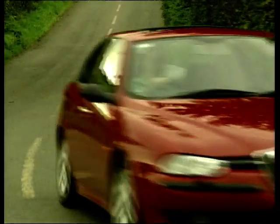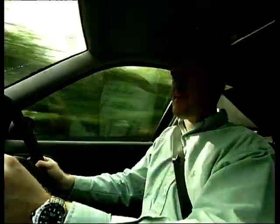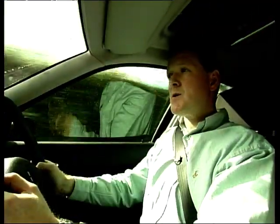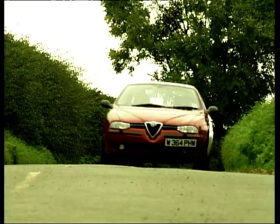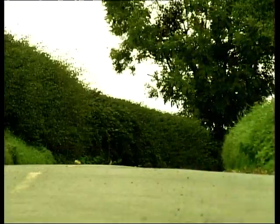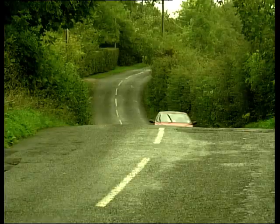So what about prices? What do you have to pay to get a used 156? Well, this car would cost you about £10,500. This is around a year old. It's done 21,000 miles, so it's slightly above average on the mileage, but it would cost you around £10,500. Alfa did slash the price of their new cars quite dramatically by around £3,000, so that's had a knock-on effect into the used car market, where early R-Edge cars are now getting as low as £8,000.